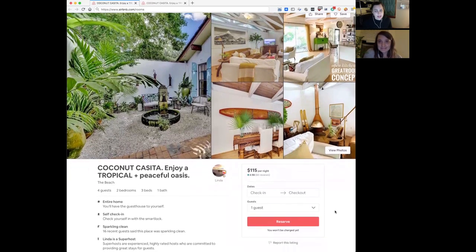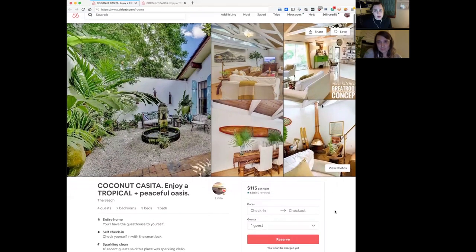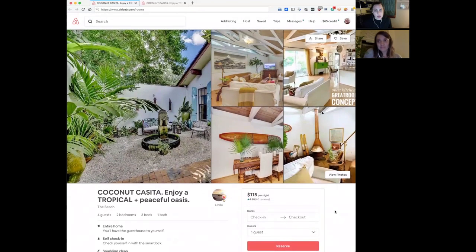I'll say this right away, Linda's design is spot on. We're going to go through the photos and you guys are going to see this is a great example of great design. It's gorgeous. As soon as we looked at it, I was like, I would stay there 100%. There are so many things in her photos that I need to do at my place to make it look better for sure. So let's take a look at the photos.